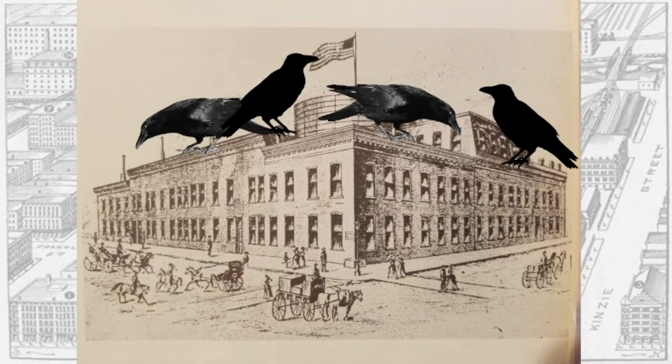The tank and the new City Hall were soon home to a large flock of crows, which perched along the edges of the water tank and along the roof. Now, crows are omnivores that farmers considered pests since they would feast on their crops, and crows also eat carrion, the decaying flesh of dead animals.